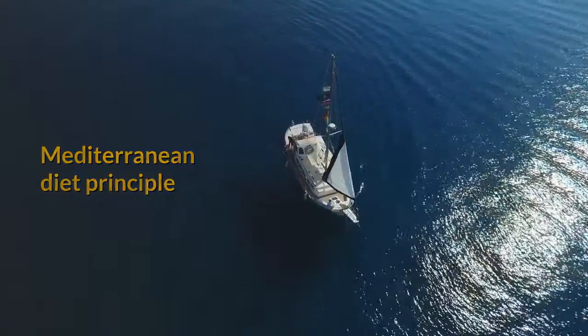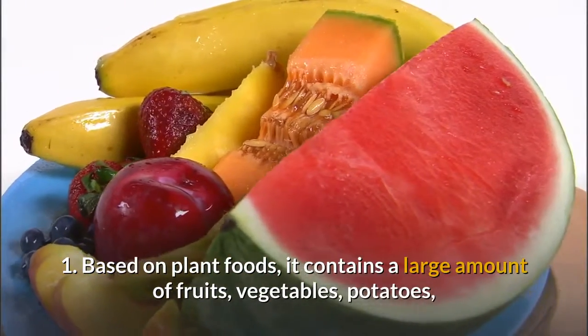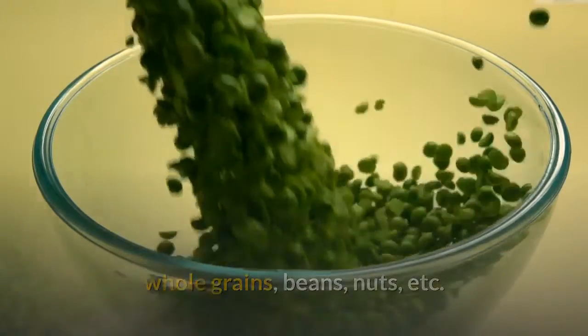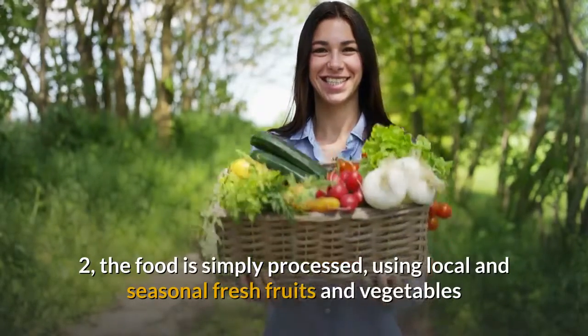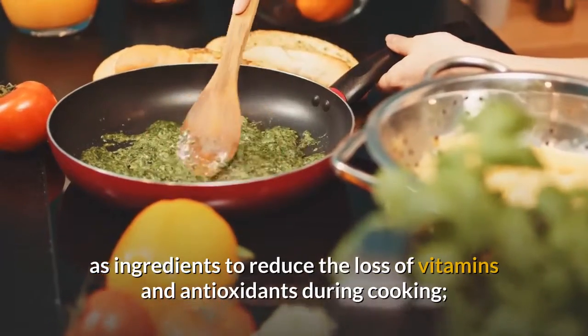Mediterranean diet principles. 1. Based on plant foods, it contains a large amount of fruits, vegetables, potatoes, whole grains, beans, nuts, etc. 2. The food is simply processed, using local and seasonal fresh fruits and vegetables as ingredients to reduce the loss of vitamins and antioxidants during cooking.